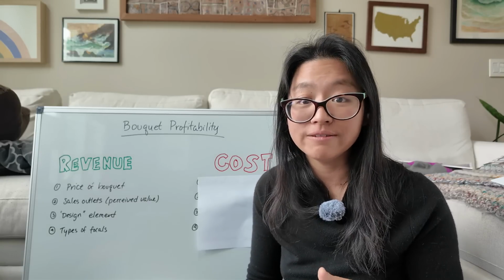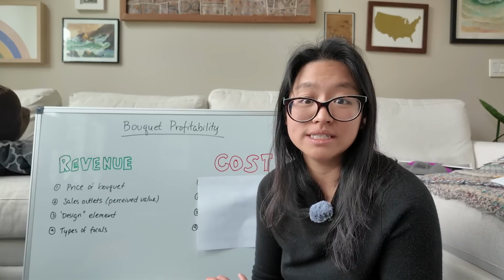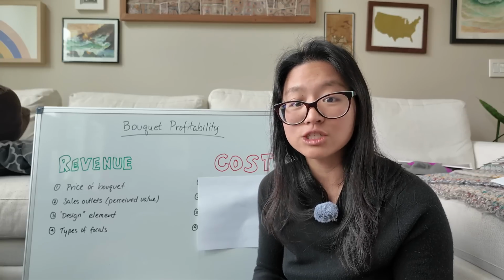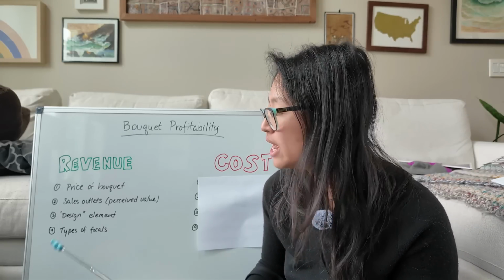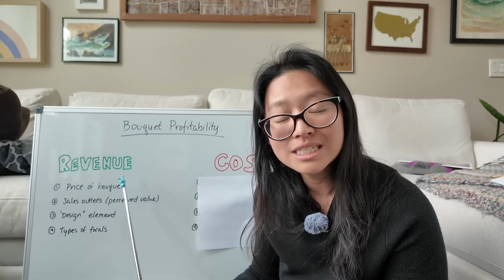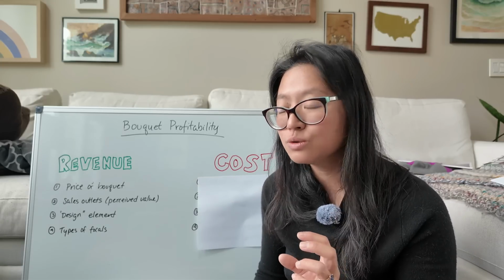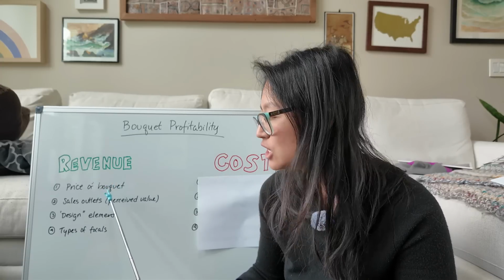However, if you step into a florist shop, obviously no one at a florist shop is selling bouquets at $20, more so because they have a lot of overhead that they have to cover. But nevertheless, when you walk into a florist shop, you are expecting to pay more, and therefore the perceived value of this bouquet also goes up. Similarly, if you're selling at a grocery store, no one's expecting to pay $60 for a bouquet at a grocery store, right?